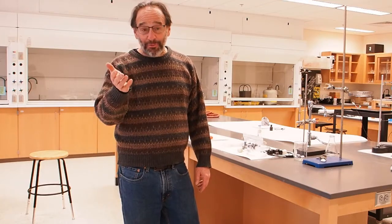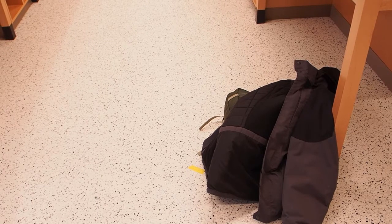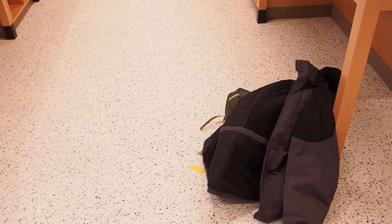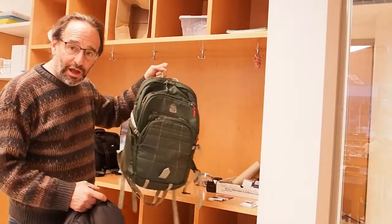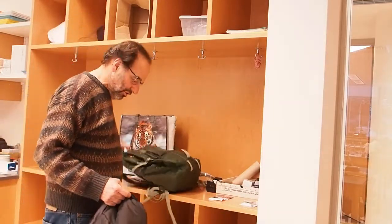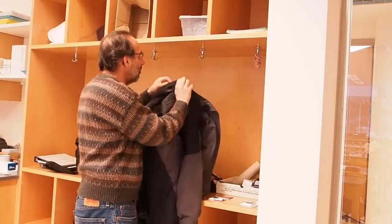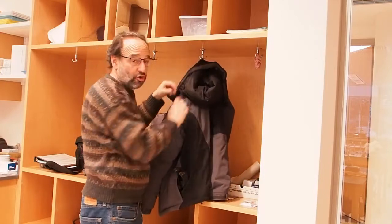When you come in the lab, the first thing you should do is hang up your coat and your backpack. Does this look safe to you? The answer is no. People can trip over that, and we need to avoid any kind of opportunity for people to get hurt. Cubbies for coats and backpacks are found in the front of the room. So little cubby holes for these and the places to hang up your coat. And so put your coat and your backpack here instead of on the floor where someone could trip on it.